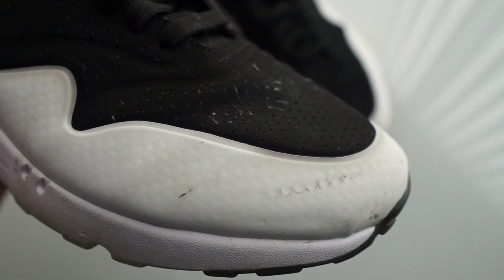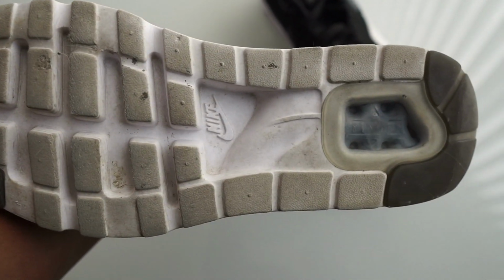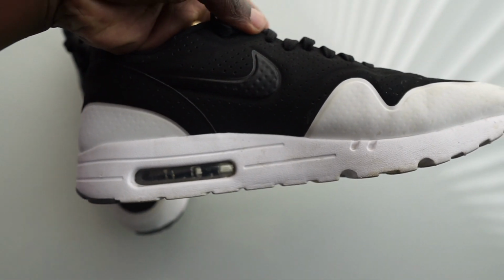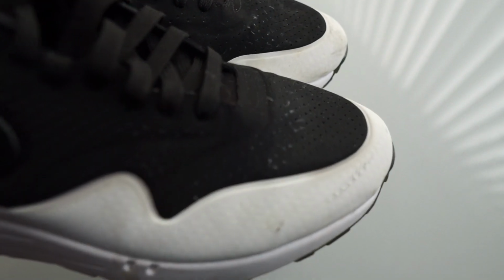You guys can see there are some stains on there. Air Max 1s, black and white colorway. I saw a comp on eBay. Somebody had these listed for about 80 bucks and they took a best offer on this. So I'll probably list these once I get them nice and clean.